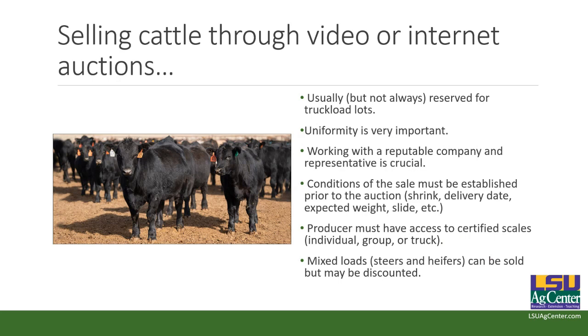Selling cattle through video or internet marketing is a popular way, and it's growing in popularity. If you watch any of the large video auctions, you see that it's not uncommon for outfits like Superior Livestock to market 200,000 plus head of cattle through the course of a couple of days on the internet or through video. They're usually, but not always, reserved for truckload lots. Uniformity is critical, folks, as well as working with a reputable company and representative to get those cattle marketed.